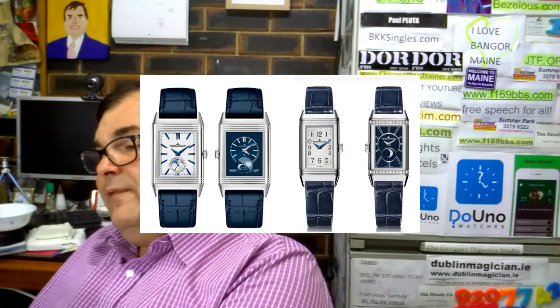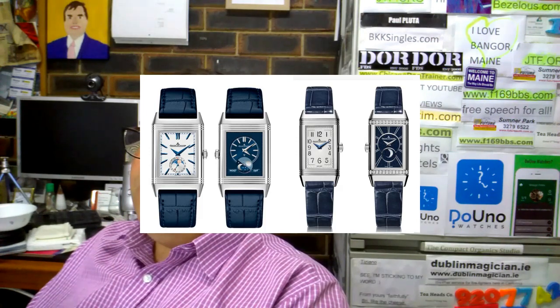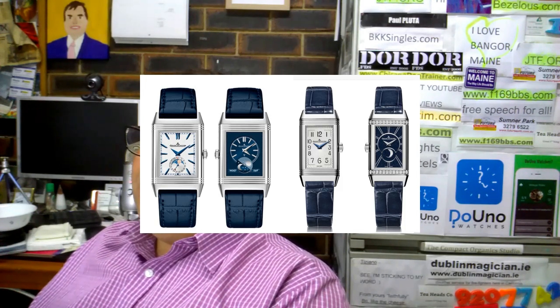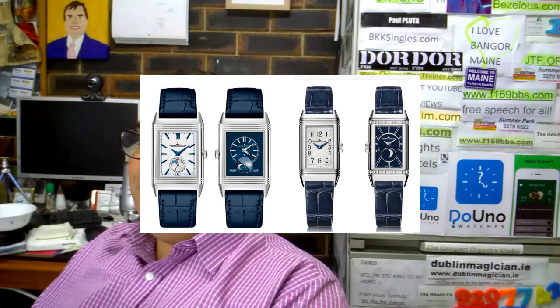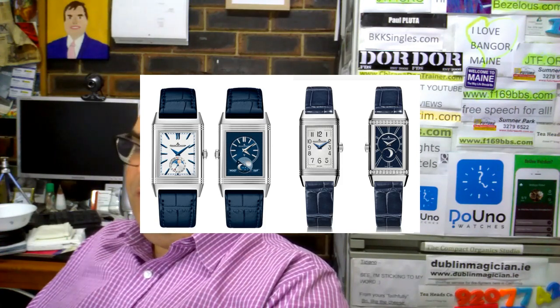Number 4, pair 4. Jaeger-LeCoultre Reverso, men's Reverso Tribute Moon, and ladies Reverso 1 Duo Moon. Here is another pair of rectangular watches that would be on the less expensive side. They would also give me a 6th brand. They seem to work fairly well as a pair with similar color schemes compared with the Patek Gondola. I don't quite like the fit of the Reverso as it seems quite thick on the wrist. No, you'll get used to it. That's just how Reversos are.